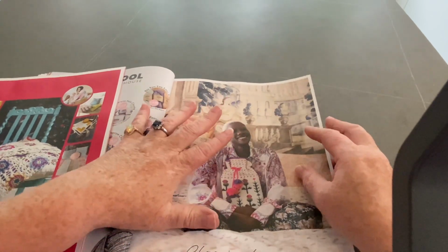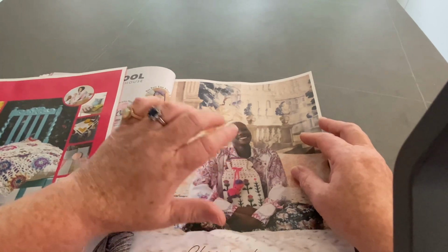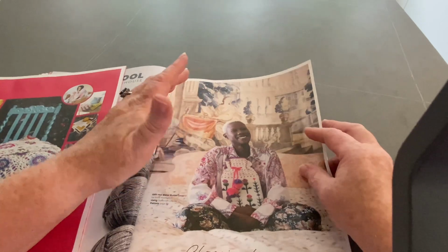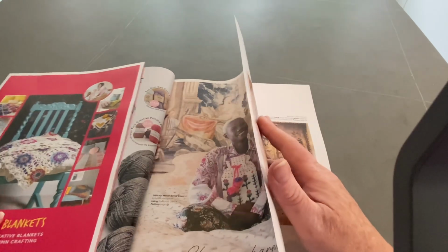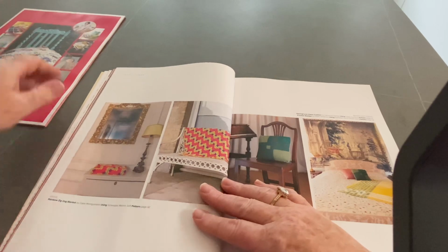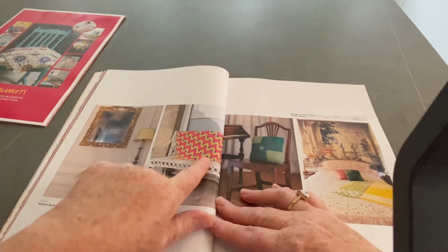So they recommend that you change them after every 2 years of purchase, but some people were saying 2 years of use, because obviously once you've purchased it, it's not going to deteriorate, but the actual guidelines say use, so after 2 years of use. Anyway, moving on, we've got blankets, and that's what it looks like pulled out.